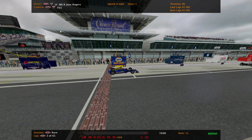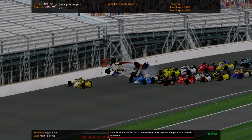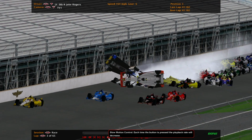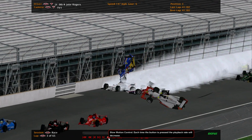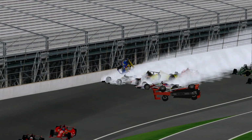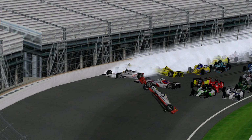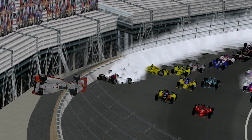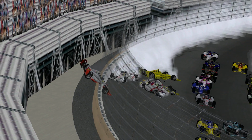Man, 4 wide just doesn't work at Indy. Let's watch what happened. So Rogers, Gardner, Mendez, and Webb, they went 4 wide. Look at the 98 into the fence. Oh my goodness. Thank goodness that there are now signs instead of seats in the stands in that area. And then watch the 4 of Gardner. BAM! Into the fence. Get stuck on it.